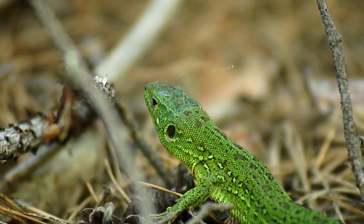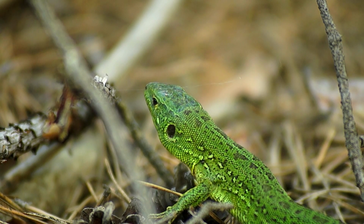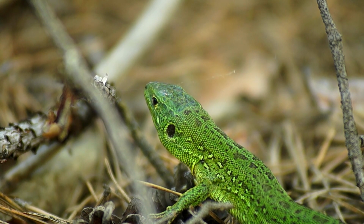Today, many people keep lizards as pets, while others study them to better understand their behavior and biology. And that concludes our journey through the amazing world of lizards. We hope you enjoyed learning about these fascinating and diverse reptiles, and gained a new appreciation for their incredible adaptations and behaviors.